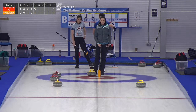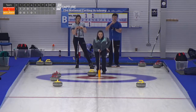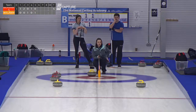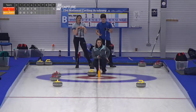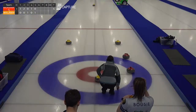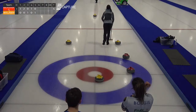Just jumping in to update on a couple of scores on the sheets we're not looking at on the stream. So Vicky Wright and Grant Hardy took a 2 at the fifth end, which puts them 6-1 up against Faye Henderson and James Craik. Henderson and Craik have called the power play in the sixth end. They need something significant to happen, I guess, if they're going to turn that game around. 6-1 down they are at the moment.